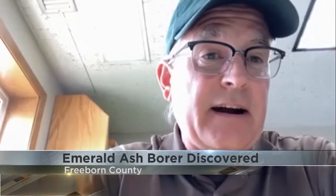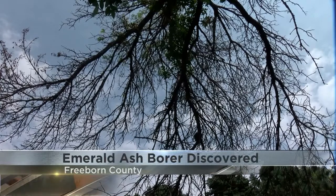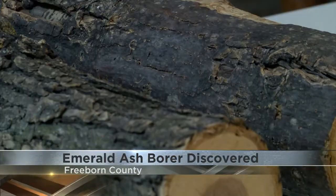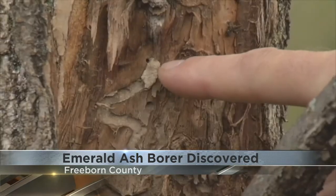Freeborn County is the most recent county in Minnesota to find emerald ash borer, but it certainly isn't the first. In fact, Freeborn County is actually now one of 28 counties, including Olmsted County, infested with the tree-killing insect.